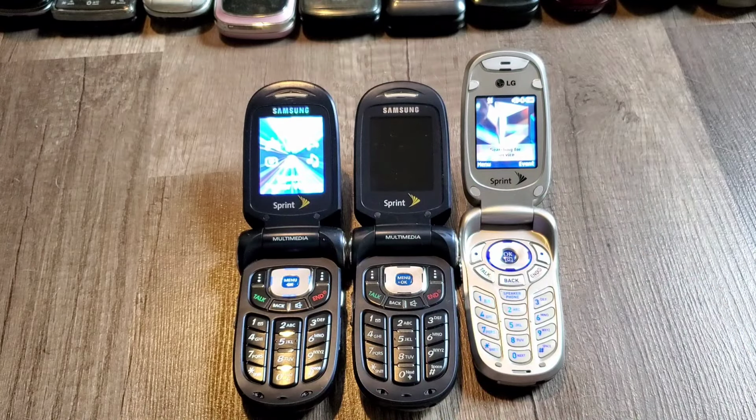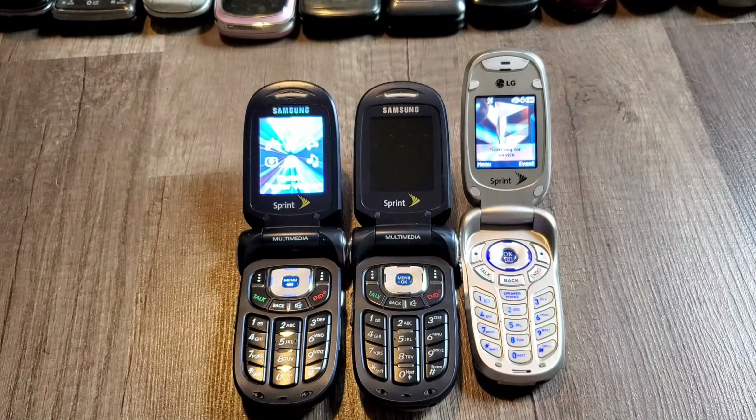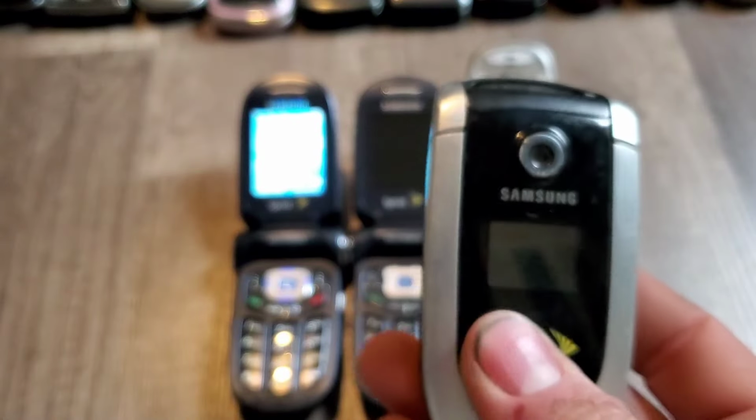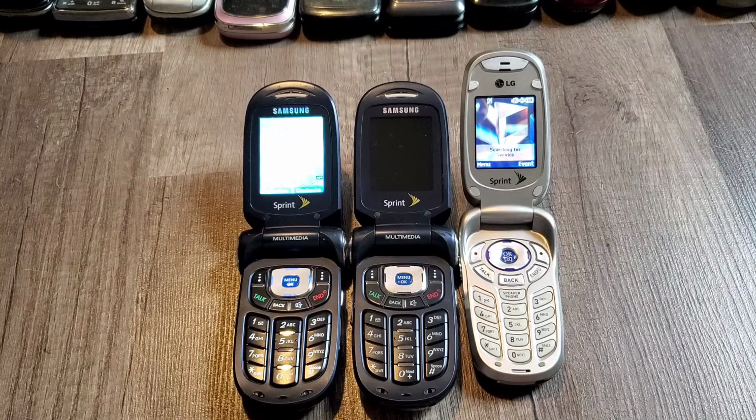Here's 1 out of many of my Samsung A840s. This one is the one that's got a bad battery, locked, and it's missing the side key, so I may do a drop test on this phone because I have way too many of these. So let's go put that one over there.